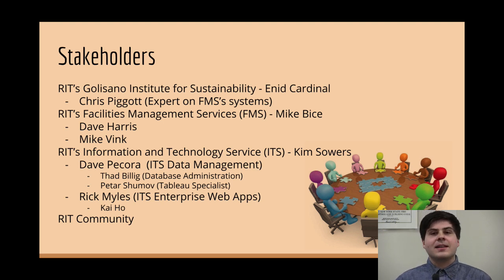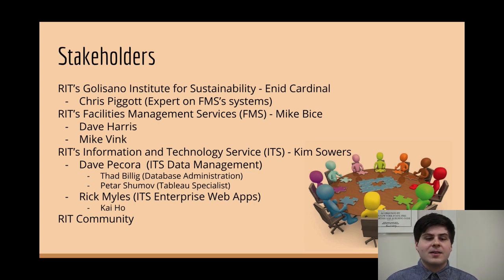We've also been working with RIT's Information Technology Services to get our environment set up. So Kim Sowers is responsible for ITS's projects team, and she's redirected us to Dave Pecora, who's the manager at ITS Data Management, and Rick Miles, who is the manager of ITS Enterprise Web Apps. And these guys have been helping us figure out what tools would be appropriate for this project and what tools ITS has available for us, to figure out how all the pieces of this project are going to work together to actually make the final product.